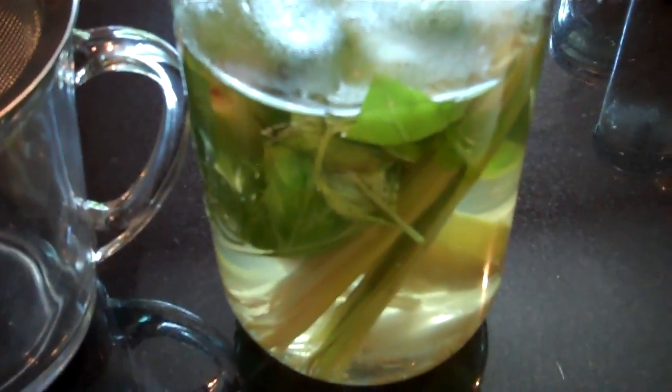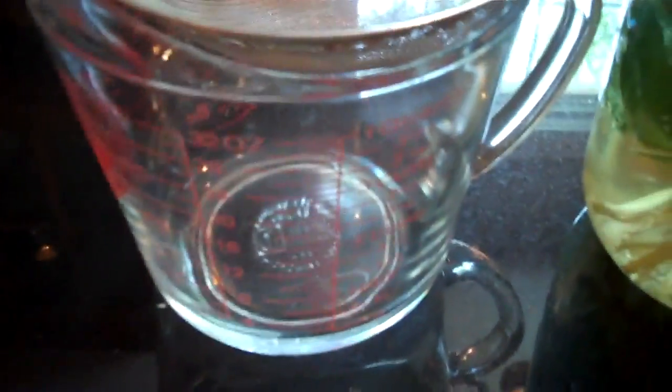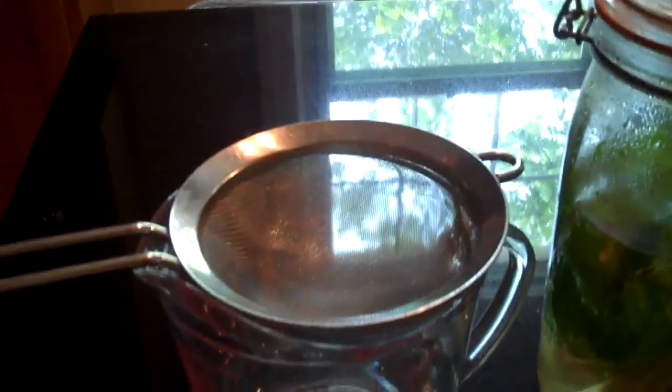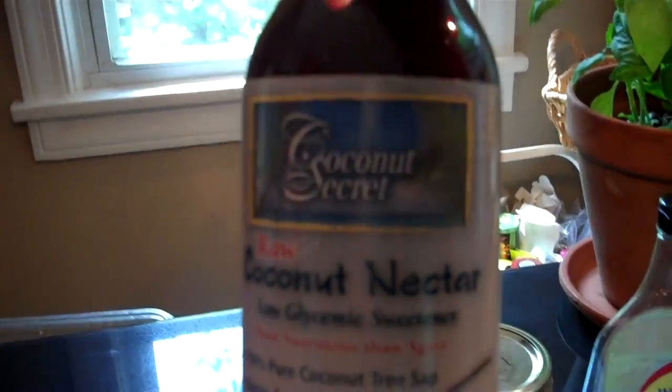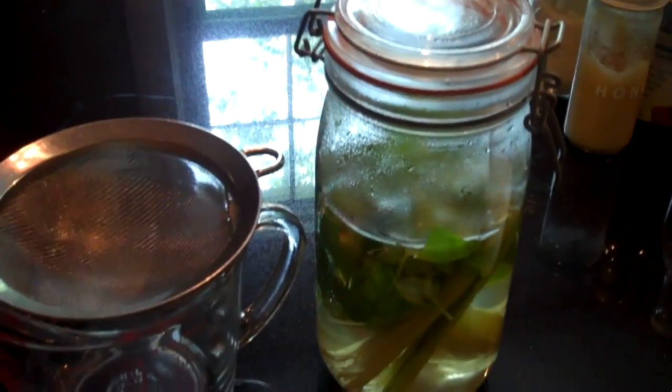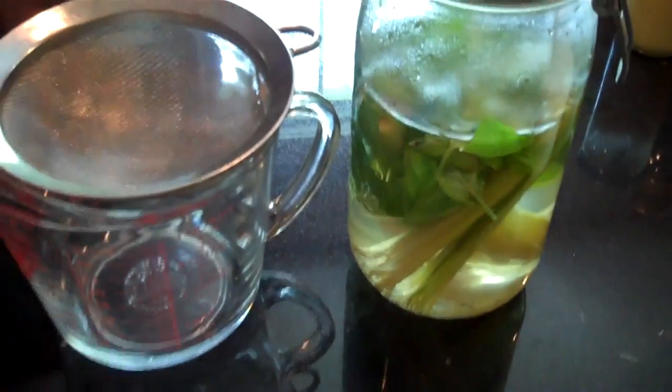So what we're going to do next is take this and strain out all of the basil and the lemongrass, and we just want that water. We're going to mix that with some sweetener. I particularly like coconut nectar right now, so I've got all my stuff over here. I showed you this a little bit earlier. Coconut nectar. You could use honey, you could use raw agave nectar, you could probably use stevia if you're a stevia fan. So I'm going to make a syrup with that.